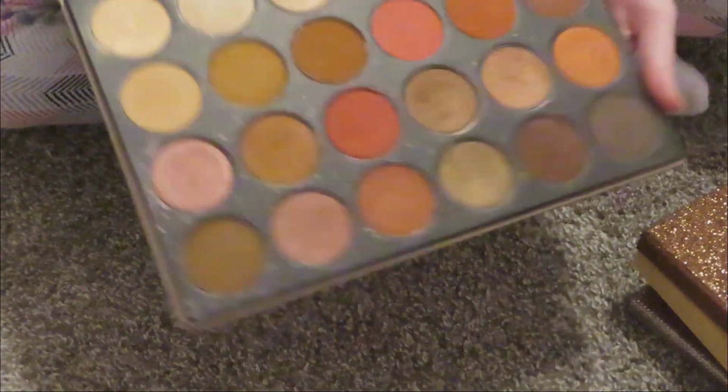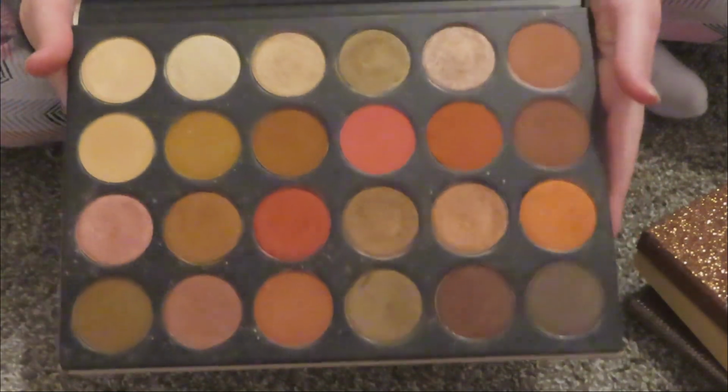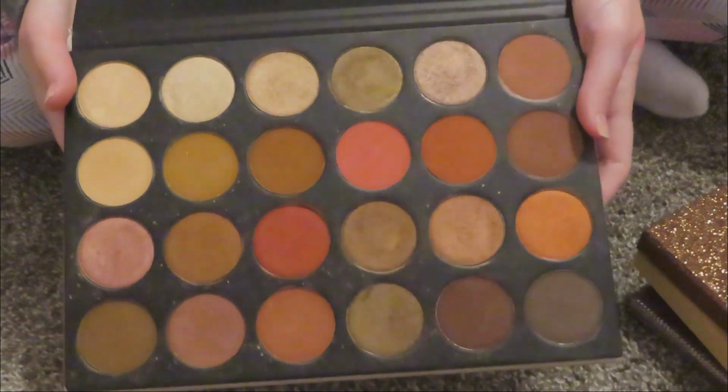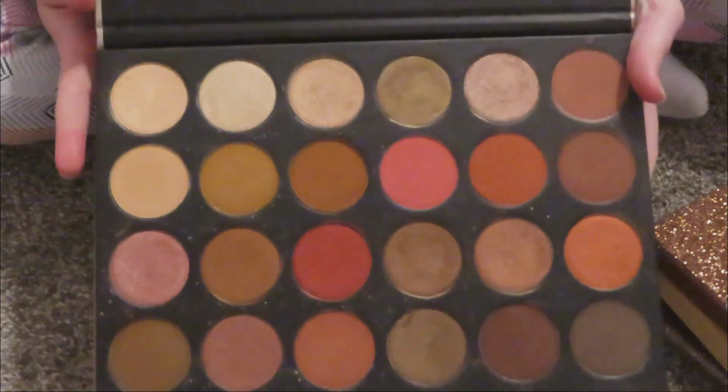This is another Morphe palette. Honestly, it's so repetitive and it's kind of boring. We're just going to get rid of this. It'll be on my Poshmark. I've used it like once. So if you guys are interested in this one, let me know.